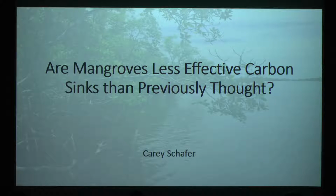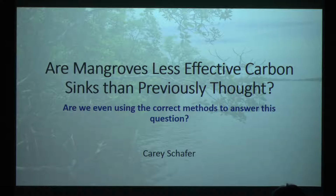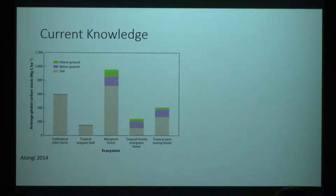So my name is Carey. I am a member of the Rosenheim Lab, and today I'll be talking about the effectiveness of mangroves as carbon sinks. And really I wanted to add a secondary title asking, are we really using the correct methods to answer this question? So to start off with, where's our current knowledge on this topic?